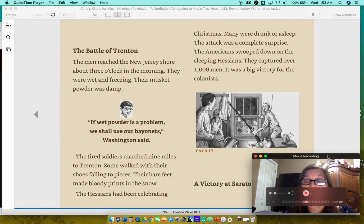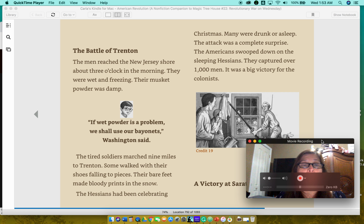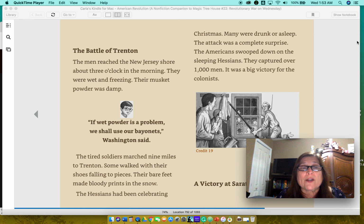The Battle of Trenton. The men reached the New Jersey shore about 3 o'clock in the morning. They were wet and freezing. Their musket powder was damp. If wet powder is a problem, we shall use our bayonets, Washington said. And this is a bayonet here, it's an extension of a gun, of a rifle.